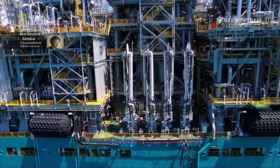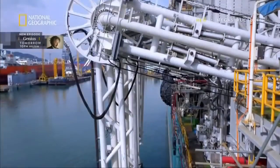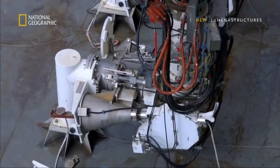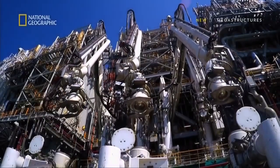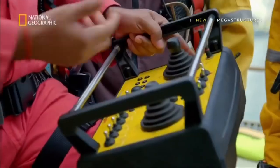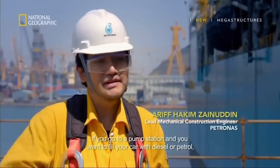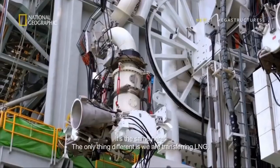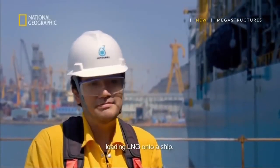One vital part the team has left to do, testing the marine loading arms. Harry is going to start the loading arm now. Within these giraffe-like extensions are pipes that will transfer LNG gas from the platform to another vessel. This has never been tried at sea before, and it's all in the hands of these remote controls. LNG is a volatile fluid. If you go to a pump station and you want to fill your car with diesel or petrol, it's the same here. The only thing is we are transferring LNG, loading LNG onto a ship.